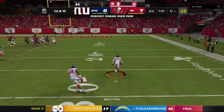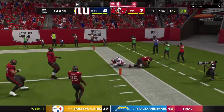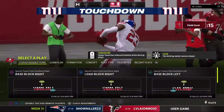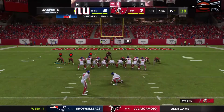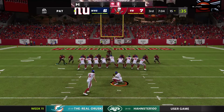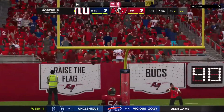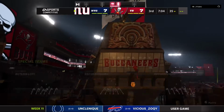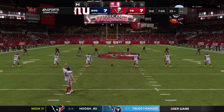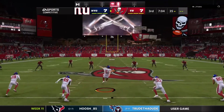He rifles one that's intercepted. Picked off by Logan Ryan, and he will bring it back. It's a pick six and a Giants touchdown. Graham Gano on for the extra point. It's good, and we're all tied at 7 apiece. That ties the game at 7. So all even at 7 now as they kick it away.